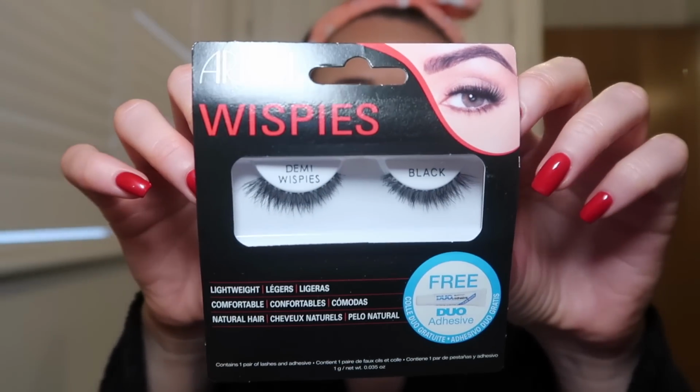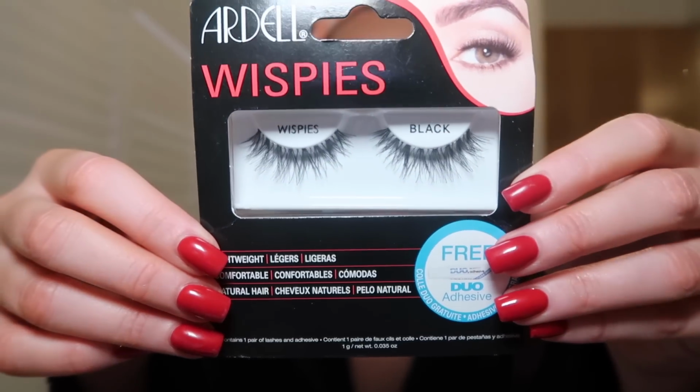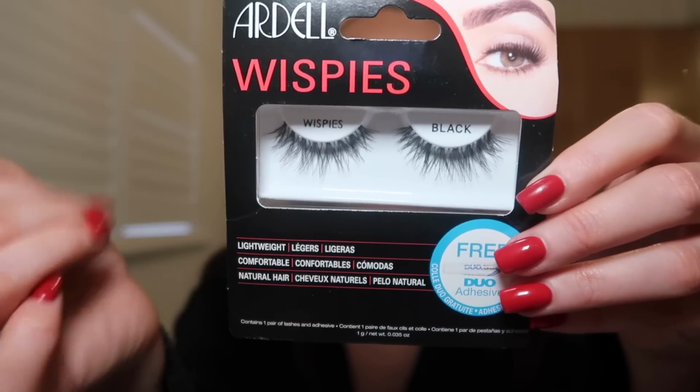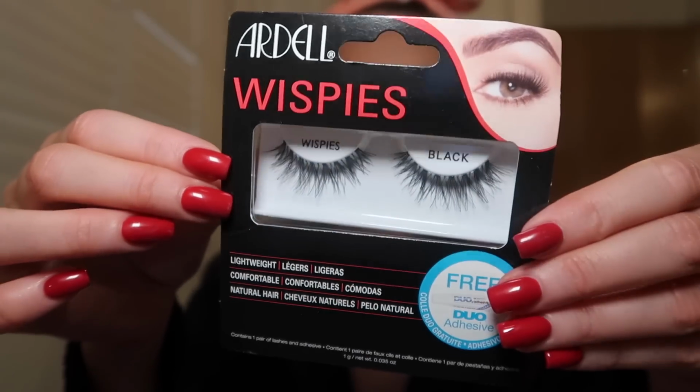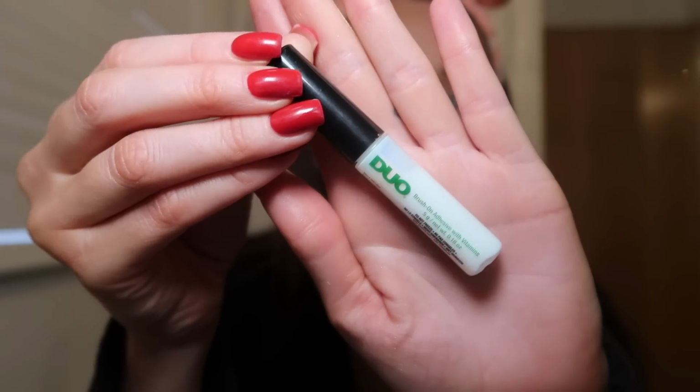I'm not going to do lashes today. These are the lashes that I do use, the Demi Wispies. I've recently just gone back to these. These are the ones I used before, just the Wispies. No number, no Demi. That's just the longer version of the same lash. I don't use the glue it comes with. I use this duo glue. I think I got this in Primark, but you can get it in Boots, whatever. First thing I do is curl my lashes.